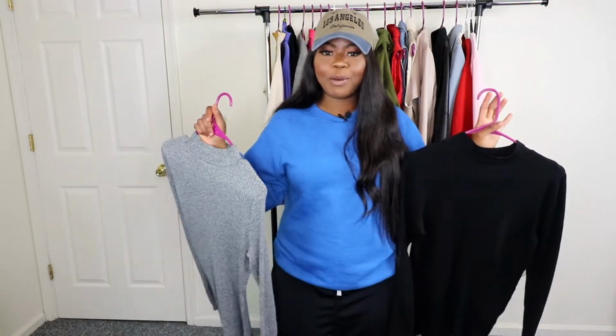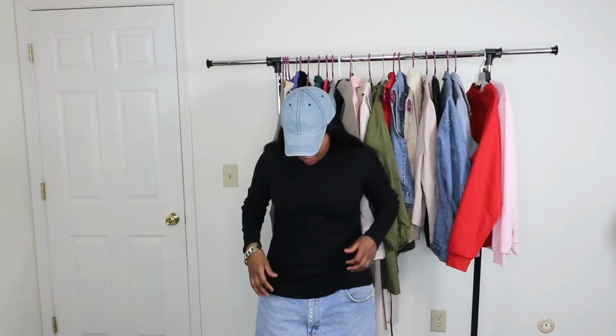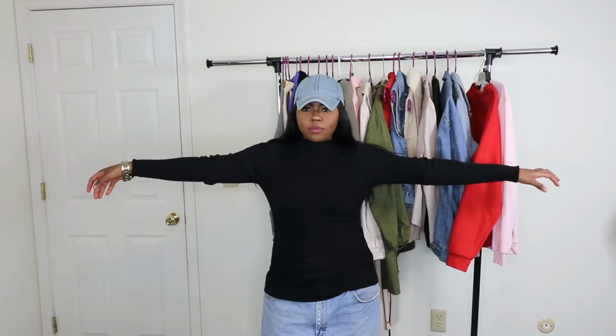I like to go with simple colors, and one thing about me that I've noticed is I like to buy the same style but in different colors. So with this turtleneck, you must have a black turtleneck, okay? There's two different types of turtlenecks that I buy. I buy the neck length right here.